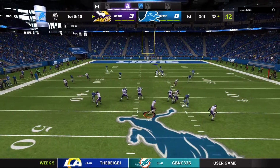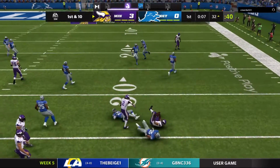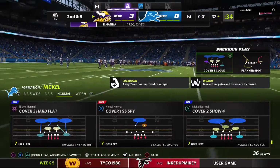Here's Mon. Throwing for his running back, and he's got him complete. So give him 5 yards there on the pitch and catch. And it's a 2nd down.